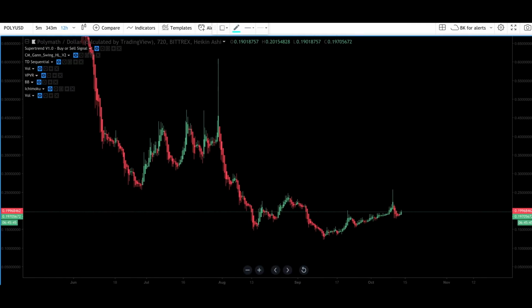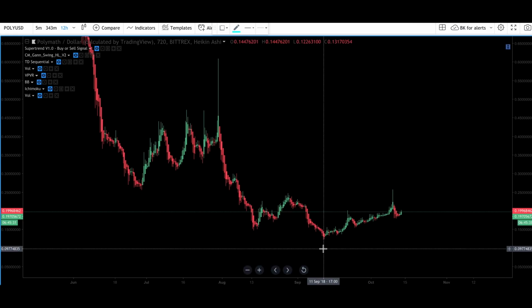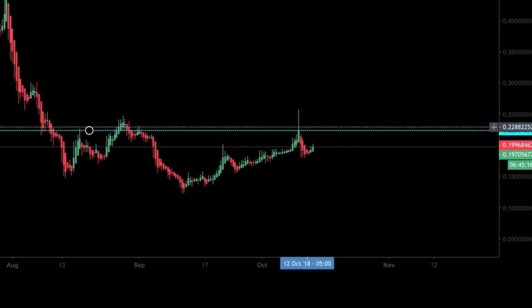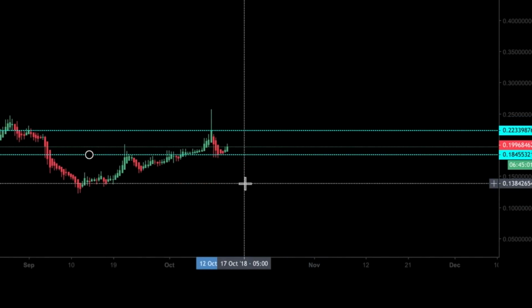And one more for you, Polymath. This is the coin that is running the platform for security tokens, much like the Ethereum of security tokens. And right now, it's got a nice trajectory up since the middle of September. It's bucking the trend, finding resistance at the 22-cent area, finding support at 18.5 cents.